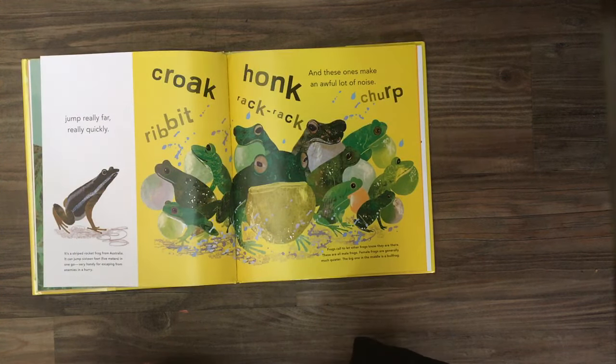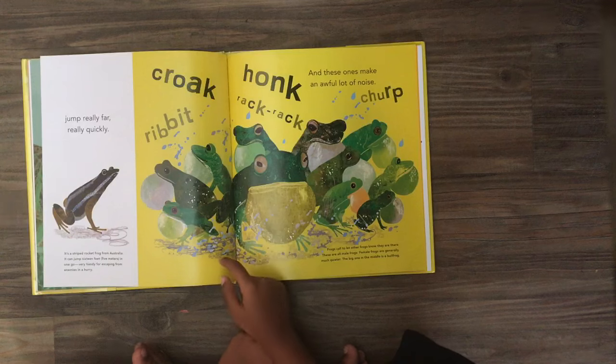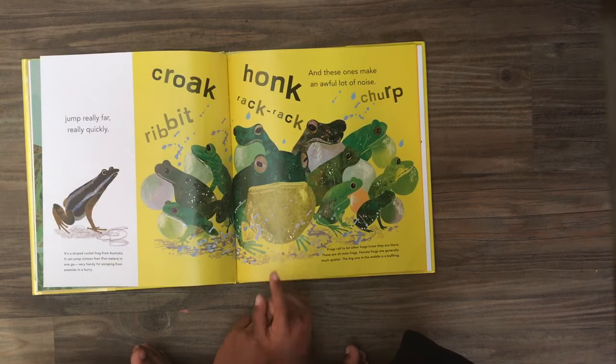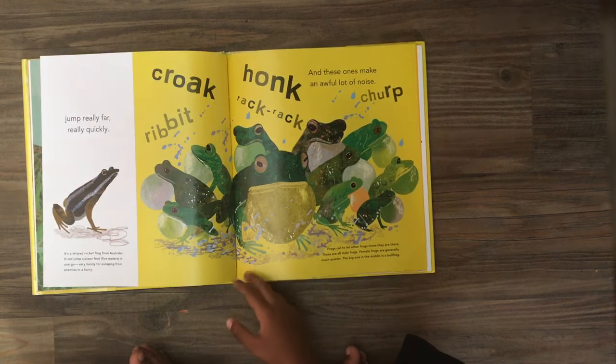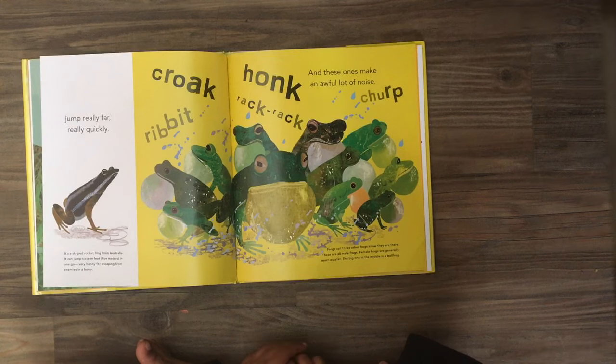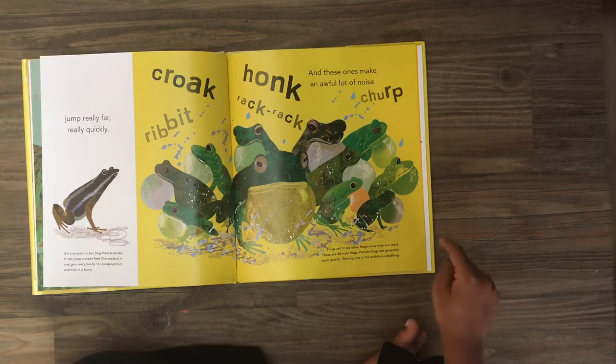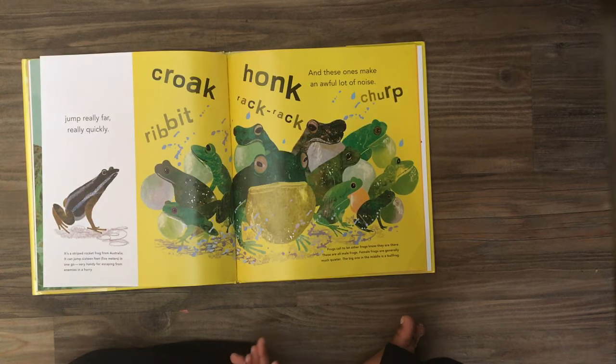What's that? Croak, conk, ribbit, rack, chirp. These ones make an awful lot of noise. Frogs call to let other frogs know they are there. These frogs are male frogs. Female frogs are generally much quieter. The big one in the middle is a bullfrog.